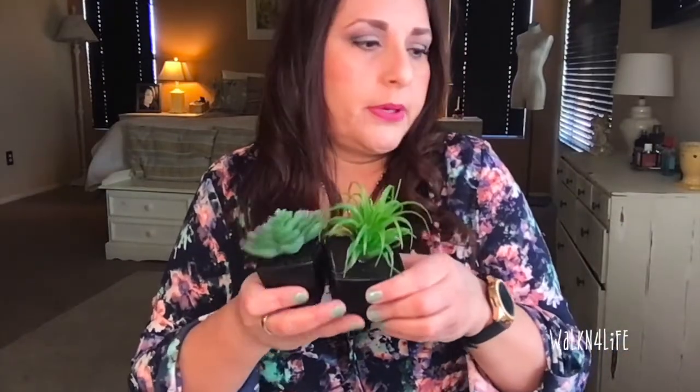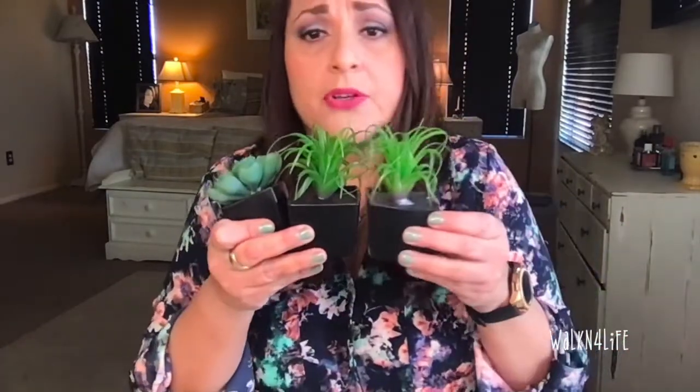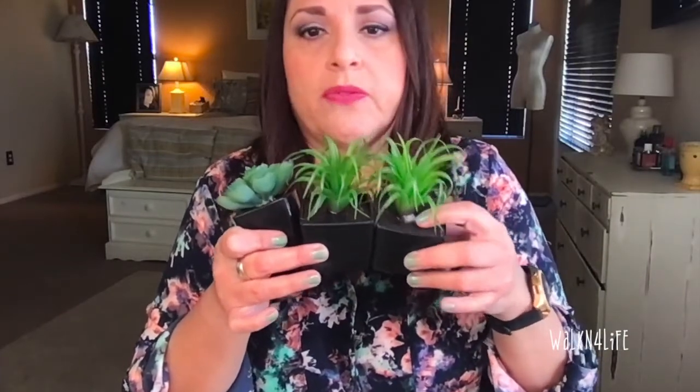And then, let's see, what else did I pick up? Okay, and then I picked up three succulents. I picked three up here. And they're not going to stay in their pots. I'll show you what my daughter's going to do with one of them. But this is going to come out.